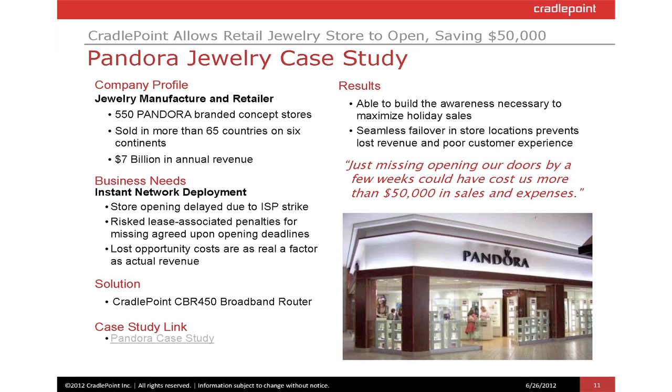So this particular example, Pandora Jewelry with 500 stores and $7 billion in revenue, had a problem. They couldn't get some new stores up and running due to an ISP strike. We were able to come in with a CradlePoint product, become a primary connect solution to get them over the hump, avoid the penalties that they would have been charged for not opening on time, and get them ready for the holiday season. The 450 router stays in that environment and acts as the backup or failover business continuity solution on an ongoing basis. So I think that ties together several different examples of what we do and how we do it and why it's important right now.